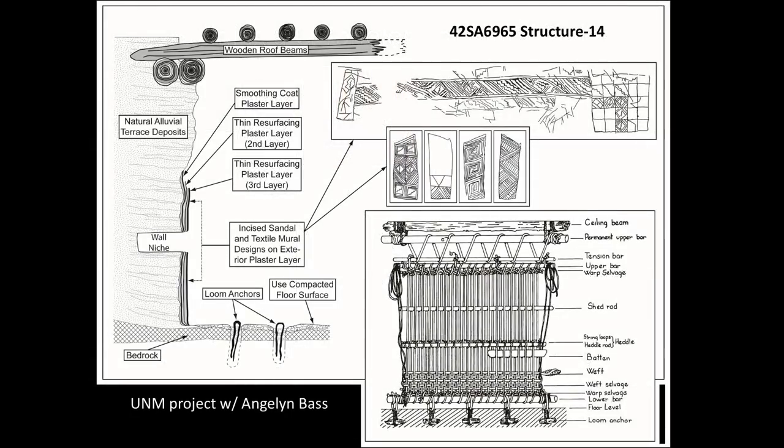So we go to another structure, this one in Natural Bridges. I worked with the NPS and UNM to document this structure. And it's got these layers of plaster. On the outermost layer has these incised cotton textiles and then also these sandals, loom anchors in the floor that tells us one of these upright looms was suspended in there, and all sorts of tools came from this structure as well. That structure was remodeled substantially in 1216 AD.